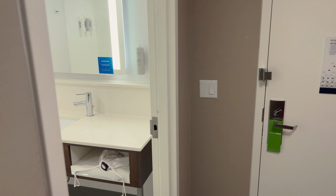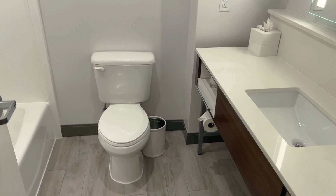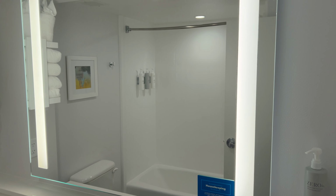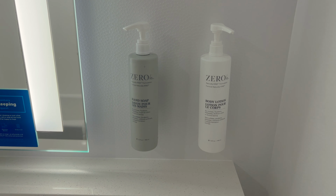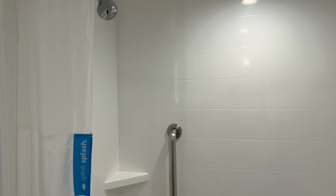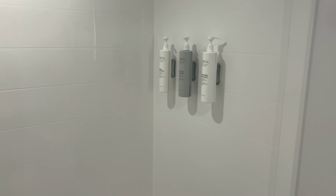Then if we look at the restroom, I like that mirror. Hand soap, lotion there. Of course, the toilet. And then the shower. You got conditioner, shower gel, and shampoo. Honestly, one thing I really love about these rooms, it has the soap up over here so it's not on the counter getting all nasty.